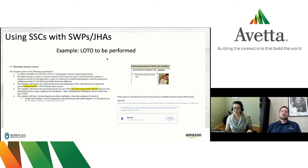It's a great opportunity for you to upload copies of your personnel training records in terms of lockout tagout for the individual workers that are at the site. Typically, an on-site Amazon safety person that'll be working with you in planning of the job will likely ask you for those records. So it's a great opportunity to add that directly into the JHA and directly into the PMT tool form. And there's many more opportunities and many more things you can see on how you can bounce the SSCs when planning into your JHA.